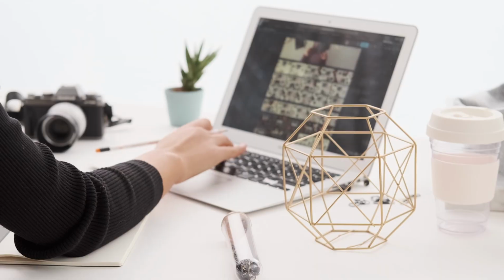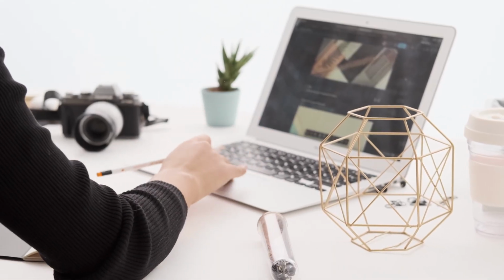Let me add this. I've been hiring designers for years, and I can tell you with pretty much certainty that this is not a skill that most designers have. So you may have to search for a while to find a designer who can actually do this.